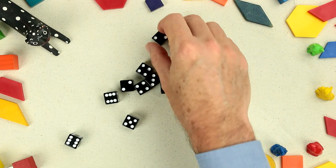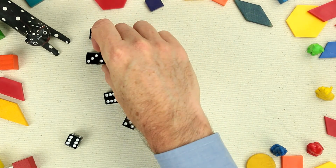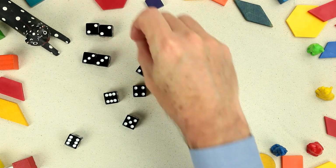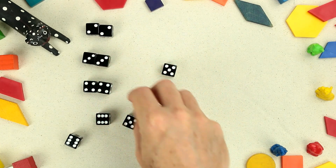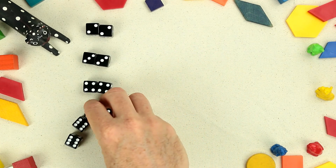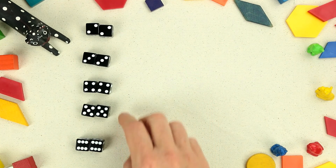I like to organize things when I count. Let's do that. Let's see, these go together. This one will go with that one. There are a couple of these. A couple of these. A couple of these. Look at that. How nice and tidy.